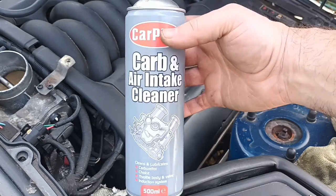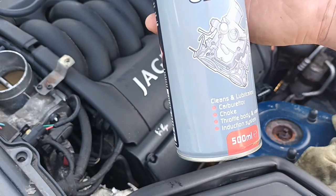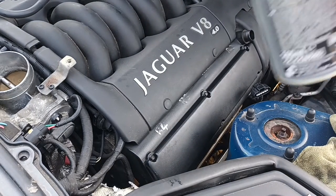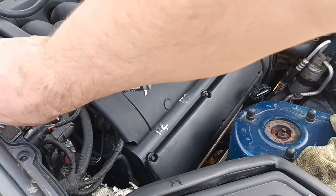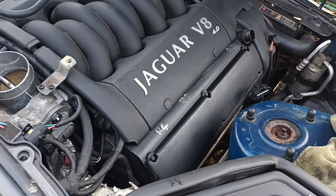So there we go. Just a bit of what I've got on the shelf. Carplan carbon air intake cleaner. You can see down the bottom there, hopefully. Carburetor choke, throttle body and valve induction system. So we're just gonna give that a bit of a spray. And there. Like so.